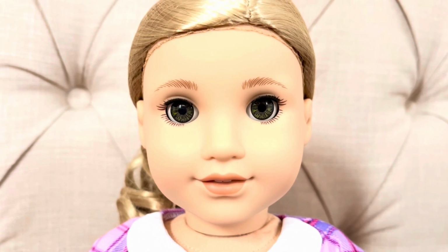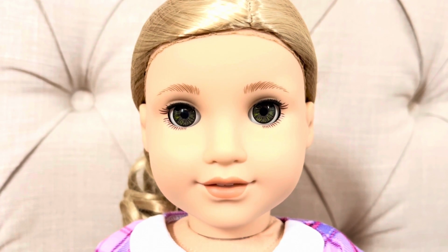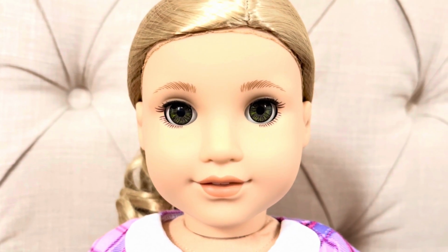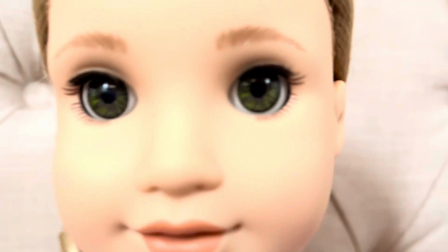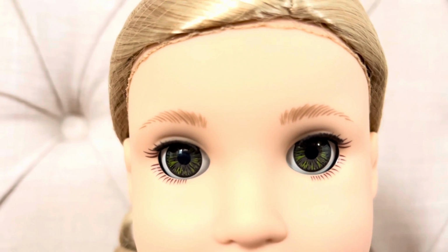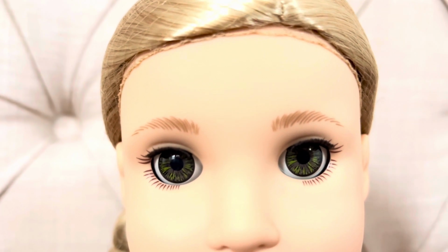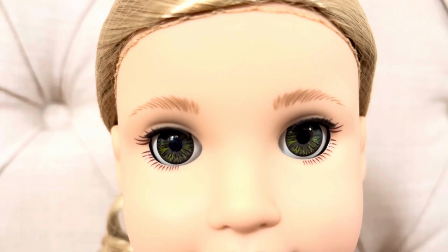I tried to pick the one that had the most even features. However, now that I'm looking at her left eye, which is on the right side of the screen, it looks a little bit weird to me. Like, do I see the metal part in there? Or am I imagining it? I think I see a little bit. Anyway, she is very pretty still. I'm not going to exchange her because I already opened her and there's nothing horrible. I can live with this.